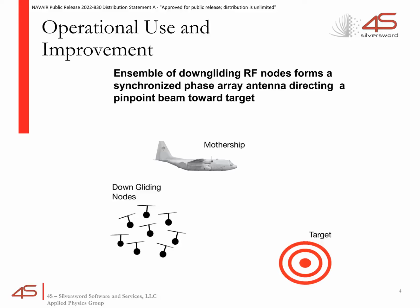Ron, please talk to how the Navy can use our time and phase technology. Okay. In this illustration, we see that a mothership has released a swarm of downgliding RF nodes. These nodes use our optical phase alignment system to form a synchronized RF phase array waveform directing a pinpoint beam toward the target, shown off to the right. This capability will be useful, for example, to generate a radar pulse without disclosing the location of the mothership.